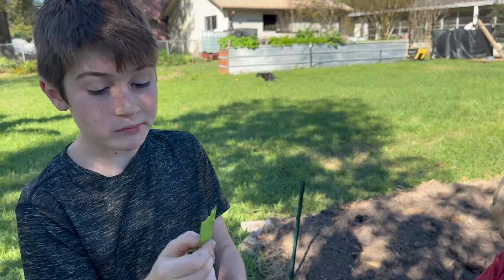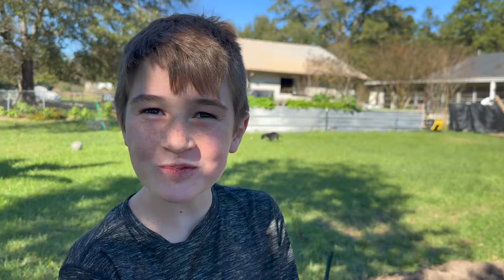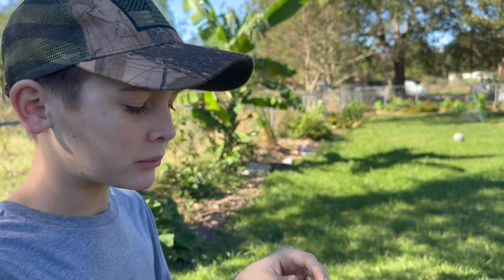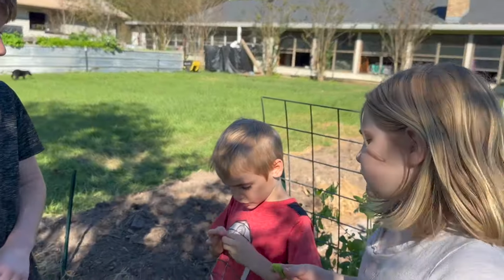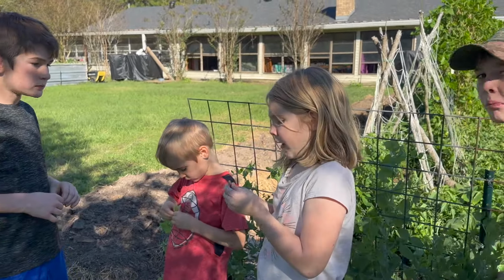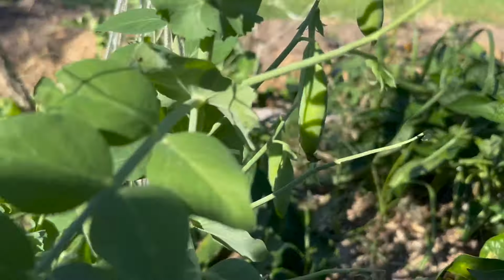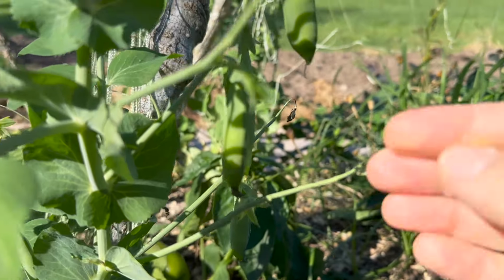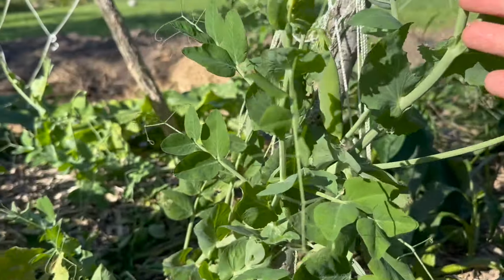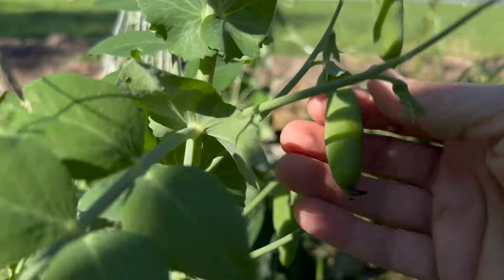No, you have to pull it, peel it. It's tasty. That's so sweet. I need another one. Do you like it? Can I eat another one? These things are so sweet. You can eat the whole pod, honey. Let me see if there's any. Well, I don't know if they're full. These are the ones that we eat. I know, but see, they're still filling out. They're not quite ready. This one, maybe.